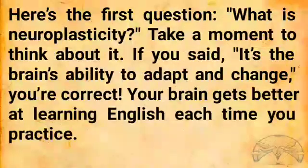Here's the first question. What is neuroplasticity? Take a moment to think about it. If you said, "It's the brain's ability to adapt and change," you're correct. Your brain gets better at learning English each time you practice.